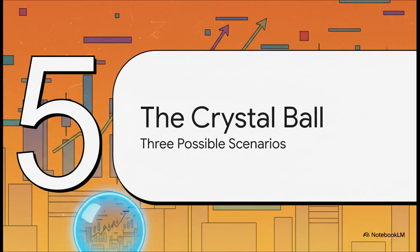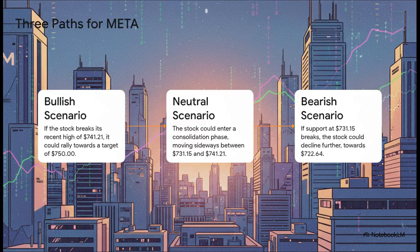So, with all this conflicting data, the cautious trend, the indicator tug of war, the overbought signals, what on earth could happen next? Well, the report takes all of this and synthesizes it into 3 potential scenarios. The report basically boils it all down to 3 possible roads ahead. If it breaks above that recent high, the bulls could really take charge. If it stays stuck in this tight range, we're looking at more consolidation. But if it falls below that support level, well, that could hand control right over to the bears. The market is truly at a crossroads.